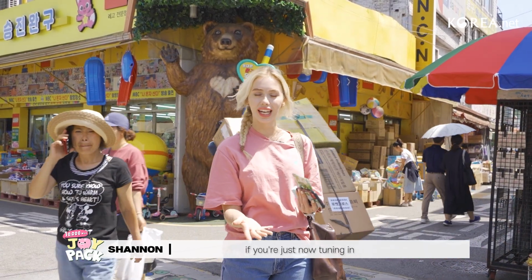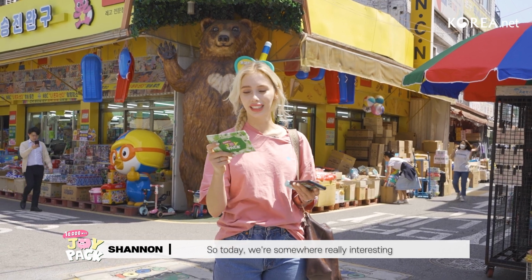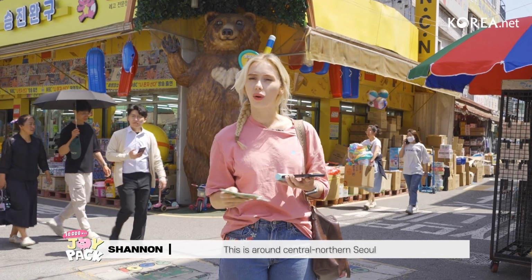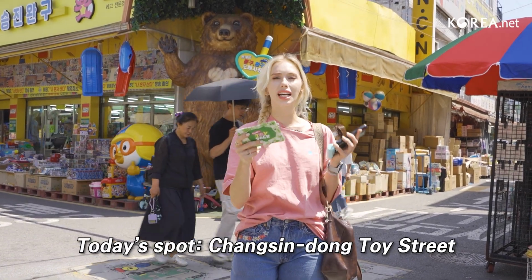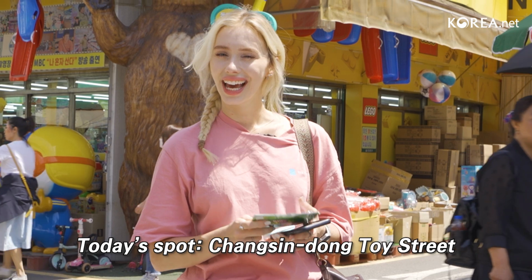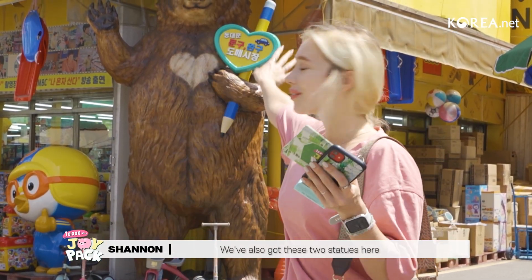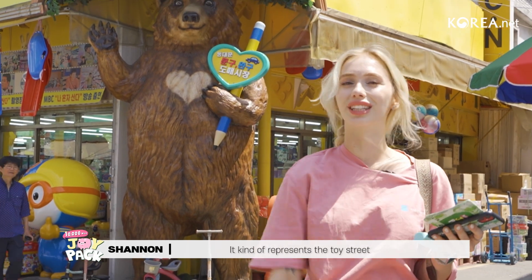If you're just now tuning in, today we're somewhere really interesting. This is in a place called Jongro, like central northern Seoul almost. But essentially this is Changsin-dong Toy Street. As you guys will notice behind me, we've got an interesting mix of things going on. We've also got these two statues here representing the Toy Street.